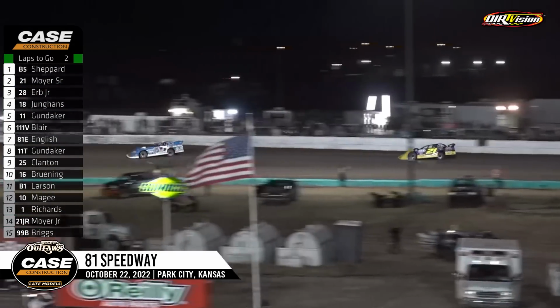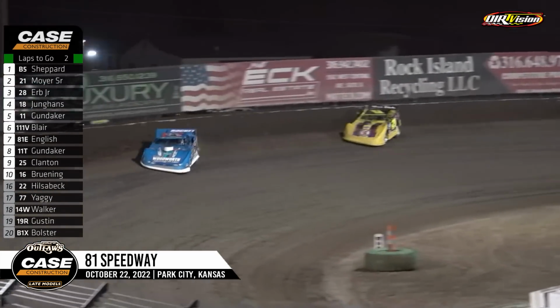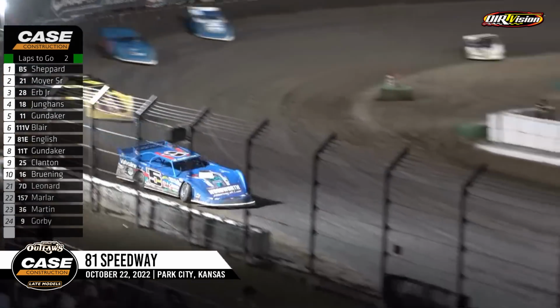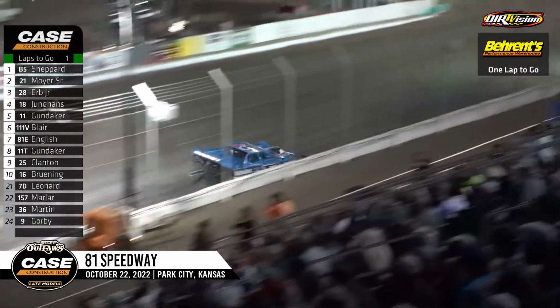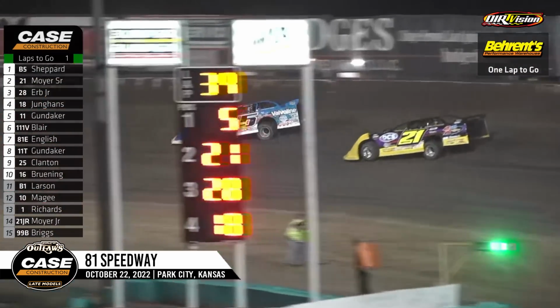Brandon Shepard said, no, sir, we do not. I'm getting out of here. He turns on the afterburners. He races back to the white flag. One more time around 81 Speedway tonight for Brandon Shepard. This is the Barons, 1 to go, and it's all Brandon Shepard out of turns 1 and 2.